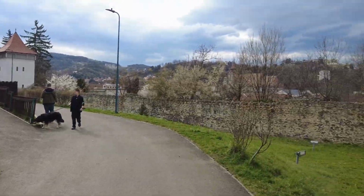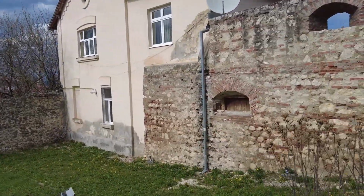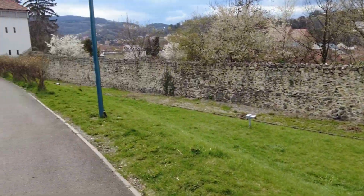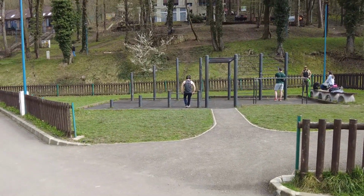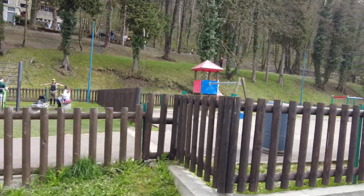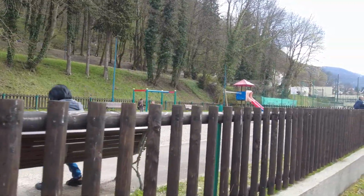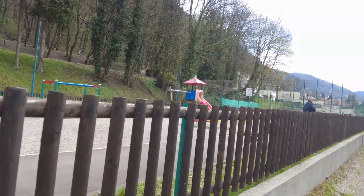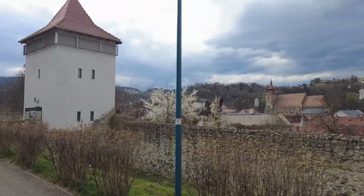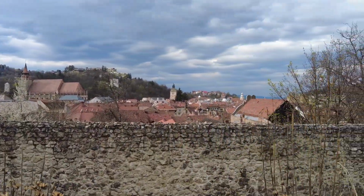And what's really nice about all this scenery here is that it's historical architecture and archaeological stuff mixed in with recreational and park areas. A playground and exercise area, and some courts up here, walking paths, very family friendly area. And here we have an even better view of Brasov.